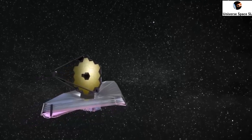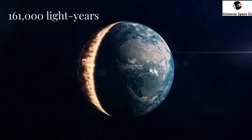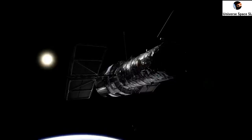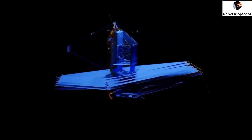It has used this feature to observe structures like the Tarantula Nebula, the largest and brightest star-forming region in the local group, 161,000 light-years away from Earth, and Stephan's Quintet, a visual grouping of 5 galaxies, of which 4 form the first compact galaxy group ever discovered in the constellation of Pegasus. Though Hubble also observes these bodies and regions, Webb offers a clearer view for the reasons we have discussed before.